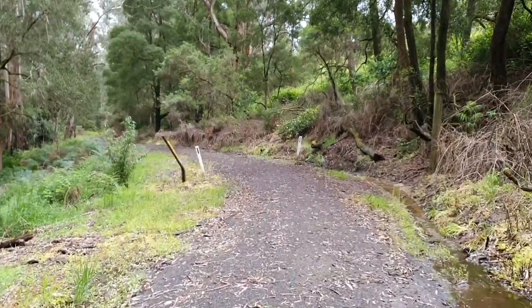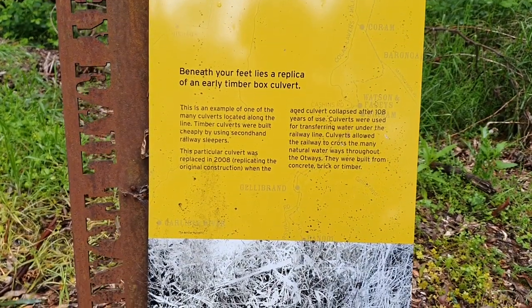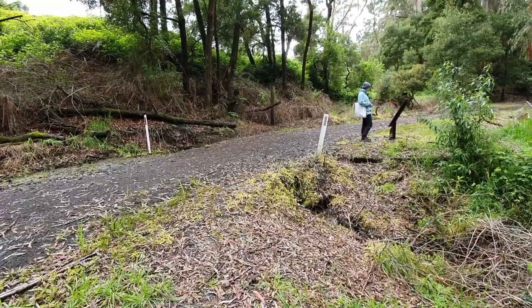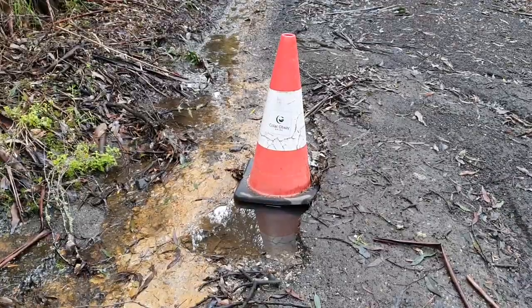Historic timber box culvert, recycling in the early years. Beneath your feet lies a replica of an early timber box culvert. That's what it looks like today. I think it needs to be re-replicated. There was cone! There's a massive puddle.